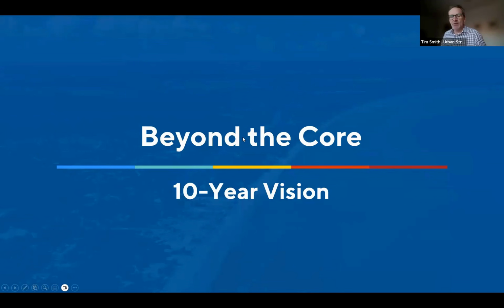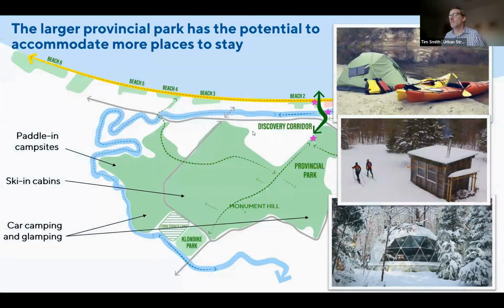So we're looking beyond 10 years. We're also looking beyond the core of the community. This really, for the purposes of where we are now in our master planning process, is about the ideas for the larger provincial park on the south side of town. It is quite huge, and it's a recreation park, classified as a recreation park by the province.